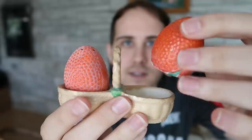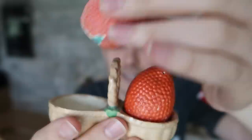They're adorable. And then I've got a basket, a little basket with strawberries in them. So we've got these two strawberries. They are marked Japan on the bottom. And I did pay a dollar for these as well. They're a little bit faded, this one in particular.